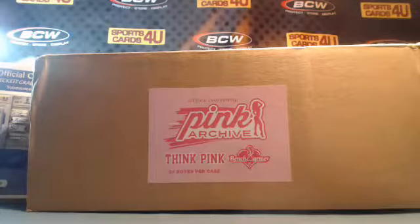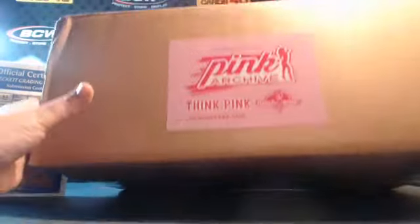All right, everybody, we are here live for a 10 box case model break. 2015 Benchwarmer Pink Archive. Brand new. Today is the release day. So we'll have to pick which case to do tonight. The other one will be tomorrow.